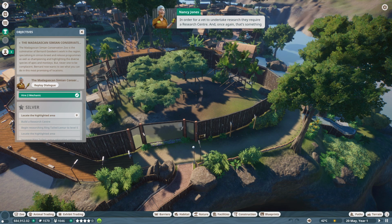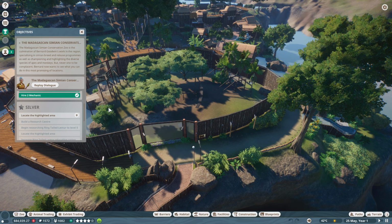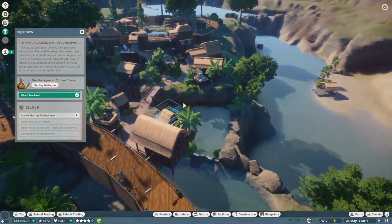In order for a vet to undertake research, they require a research centre. And once again, that's something that this zoo is missing. So let's build one. I've marked out an area for you to put it. Right, okay then, let's go build this research centre.